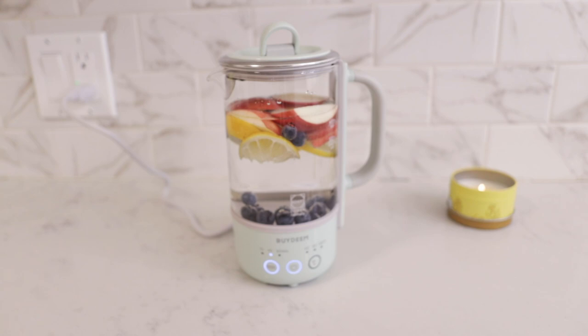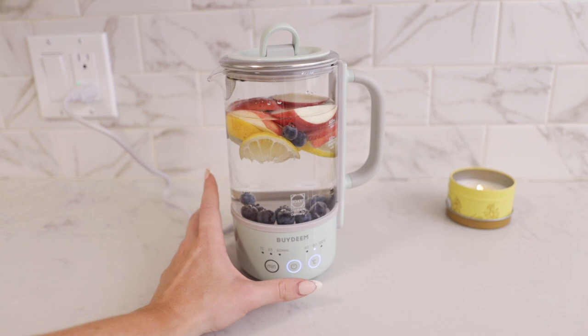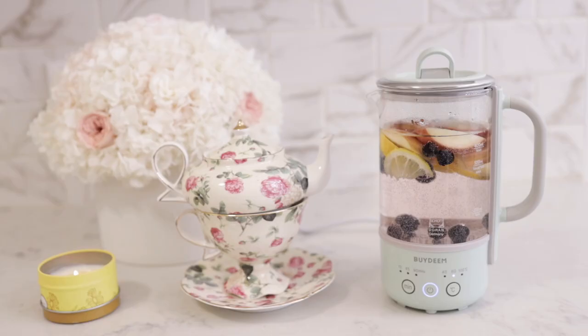So I am going to set the temperature to 60 degrees and we're going to turn it on. And then we're just going to wait until it's done. So as you can see, the tea finished boiling and I have this really cute teapot and cup set that I'm going to drink my morning tea out of.